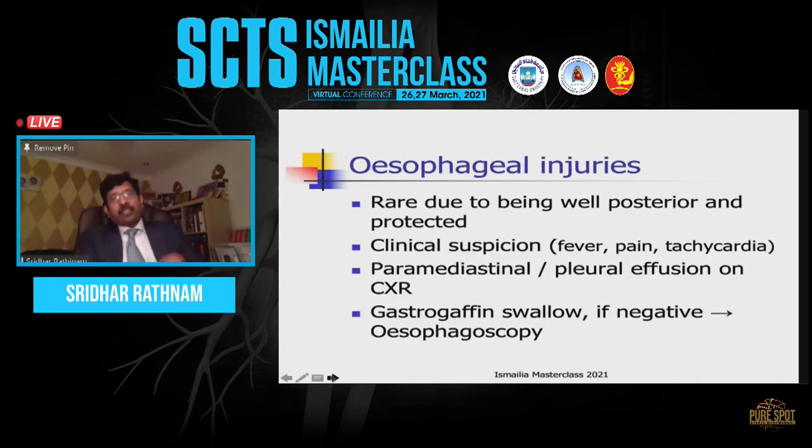Esophageal injuries in trauma are rare. It's because the esophagus is quite well buttressed between the spine, the aorta, the tracheobronchial tree and the heart. So more often than not, other major injuries will cause the patient harm rather than esophageal injuries, but you have to have a suspicion, especially in blunt trauma, and you may have to do the investigations, including Gastrografin or esophagoscopy, before making a diagnosis of exclusion.